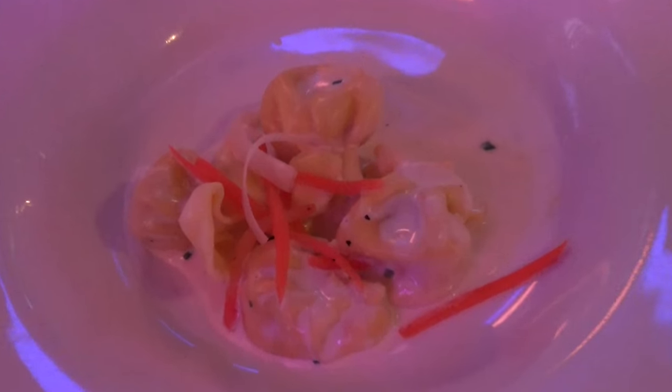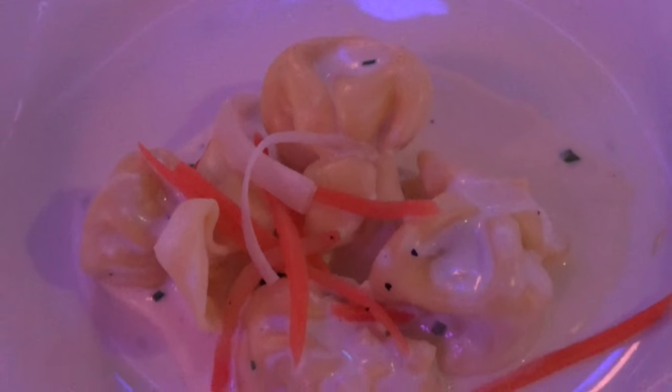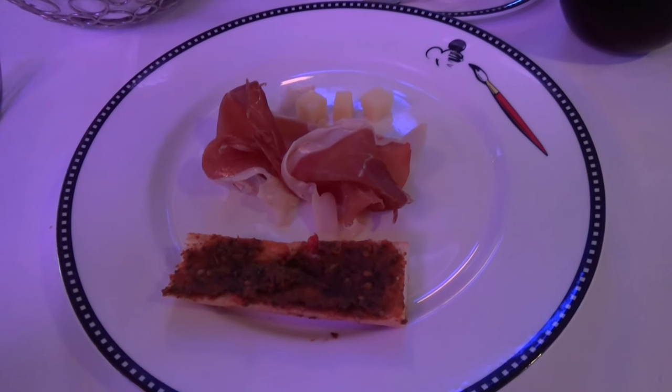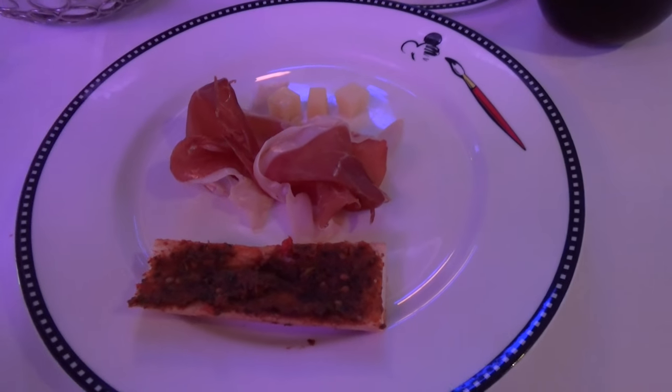For our appetizer round, we both went with the pasta persettis, which is on the Animator's Palette menu on all the ships, and it's pretty similar. So we've had these before, and these are very, very tasty. On Disney, like all other cruise lines, you can order pretty much as many appetizers or entrees as you want. And especially with the appetizers, I don't really feel guilty because normally it's so tiny, so I also got the ham.